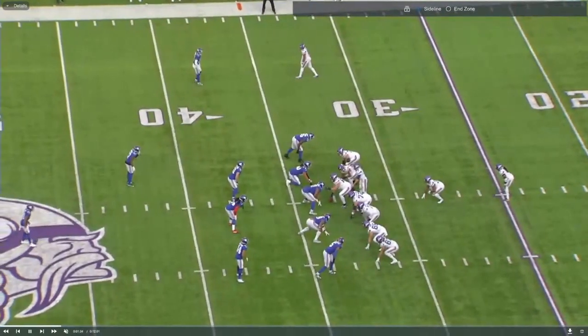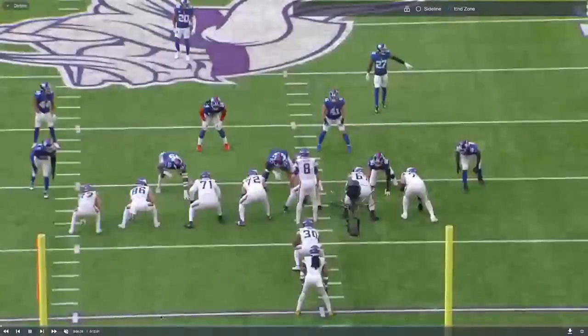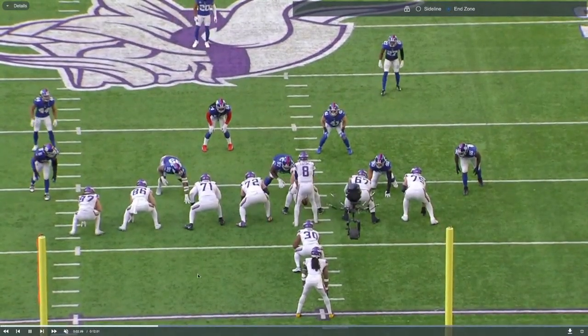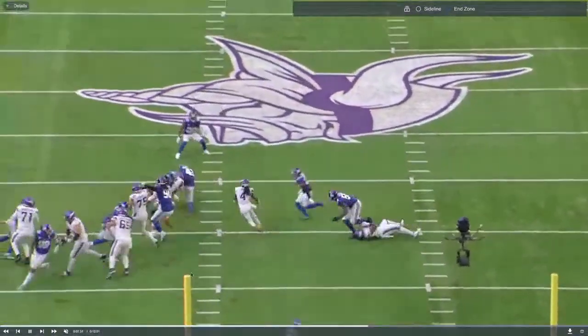Then they run a halfback stretch. I haven't seen this play run against the Giants that often this year. Maybe a staple of the O'Connell playbook. I expect the Giants to do a good job against this play, but it ends up being a huge cutback lane created, and Dalvin takes it for 7.